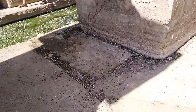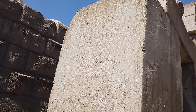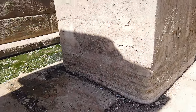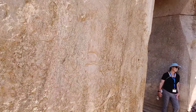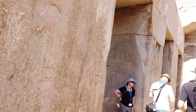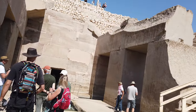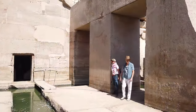So this gives you a sense of the scale, of how big these vertical blocks are. Some have estimated a weight in the neighborhood of 60 tons. So to calculate the weight in the imperial system, you take height, length, and breadth in feet. So you get a cubic foot measurement, and then you multiply that by 175 pounds per cubic foot, and that gives you the weight.